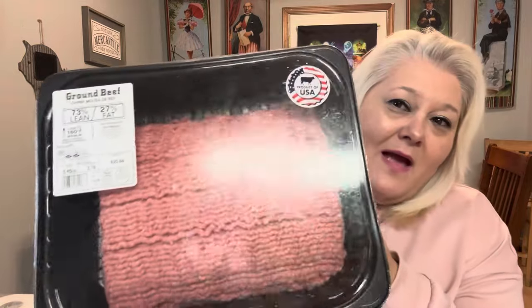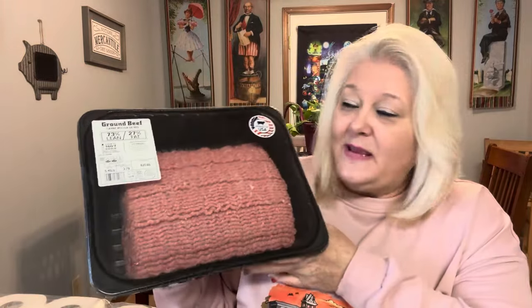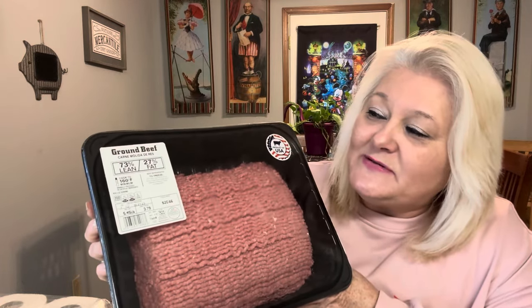I want to jump right on into this Aldi grocery store haul. I have done a few little decorations, and some of these things are for me to do festivities for this weekend. So the first thing I want to show you guys that I repeat buy is this Aldi hamburger meat. It's a product of USA, and this one is the 73% lean, 27% fat.